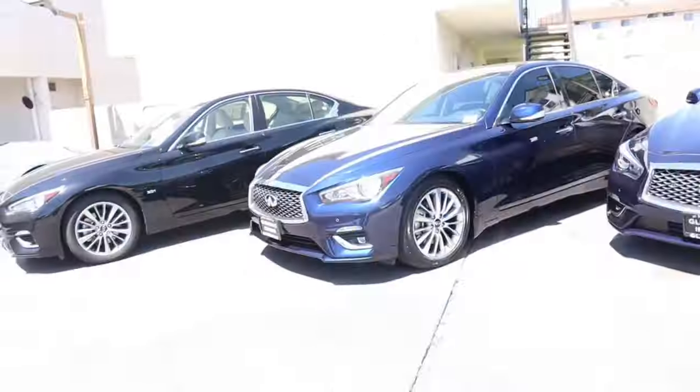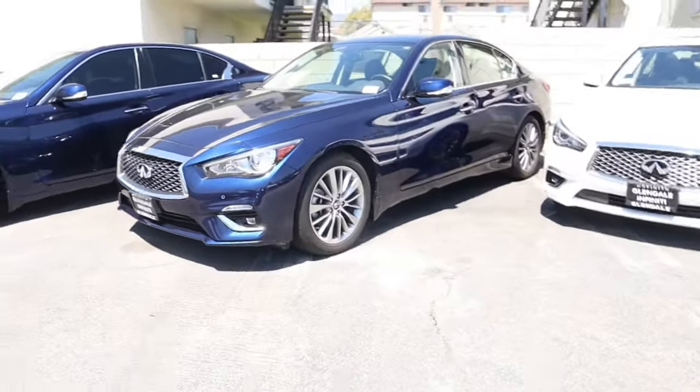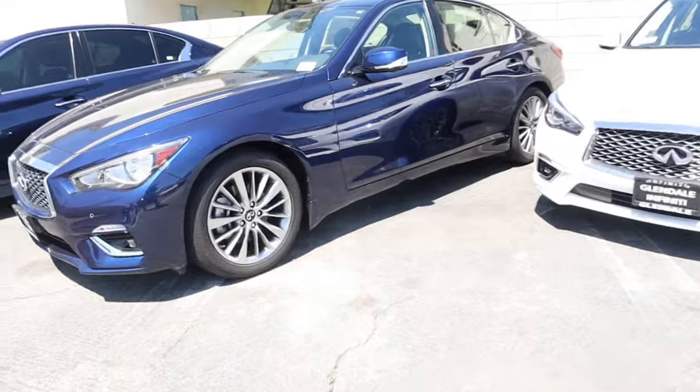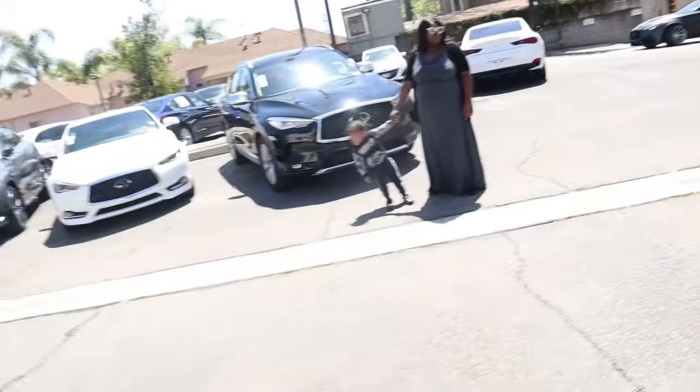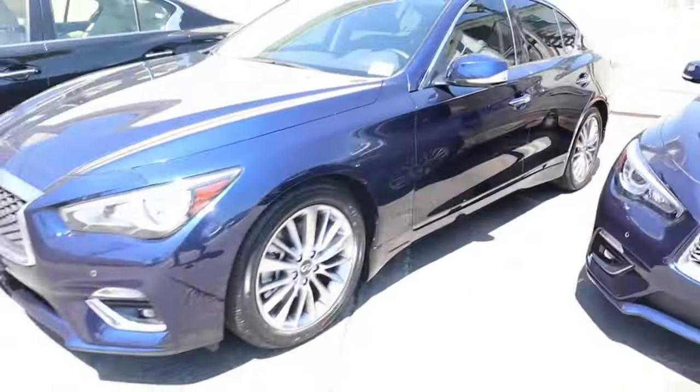They're two different models, too, with like similar colors. They both Q50s. The same one. They are? Yeah. Well, so why they look different, is it the year that makes them look different? Nah, they look the same to me.